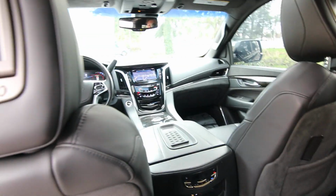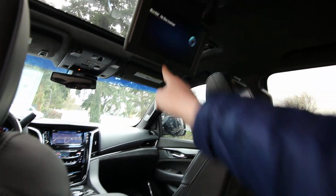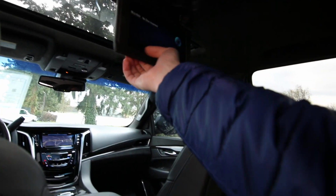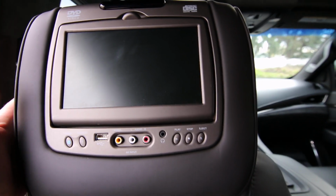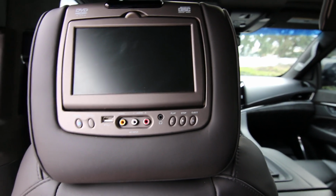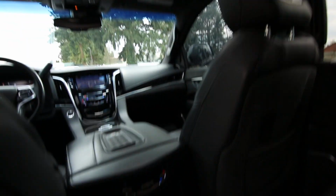And with the Platinum, you get a DVD entertainment system. There are a couple of different DVD entertainment systems available on the Escalade with the different trim levels. I think with one of the trim levels, you just get the flip-down screen right here. But with the Platinum trim level, and maybe the one below it, they also give you these ones in the headrest. So you have three screens. Obviously the person sitting right here has a screen, then the third row seat passengers can watch that screen.